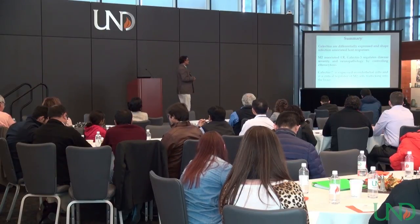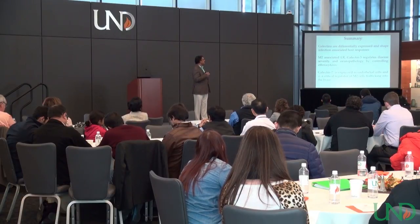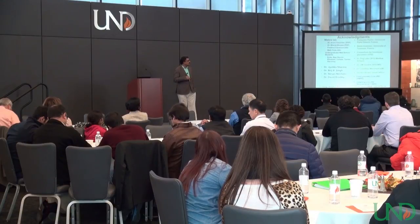So the take-home message is that galectins are differentially expressed and they regulate the disease severity. Galectin 3 by controlling astrocytosis, while galectin 7 by controlling the trafficking.